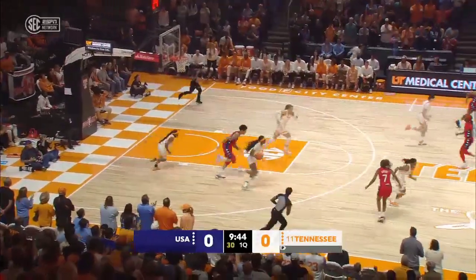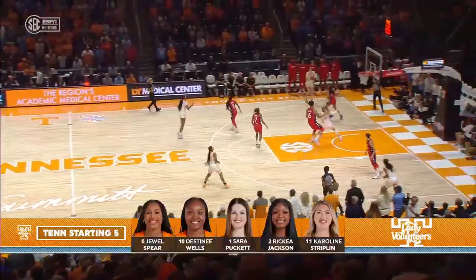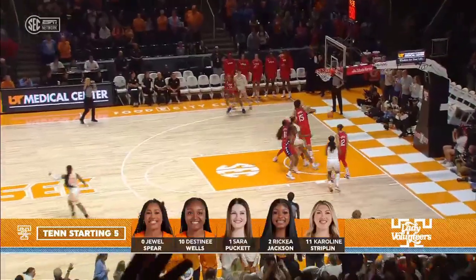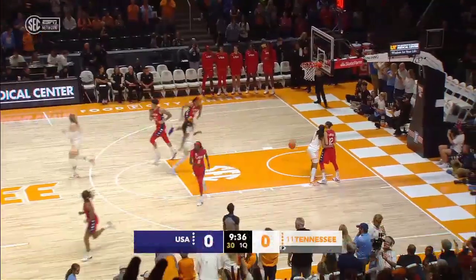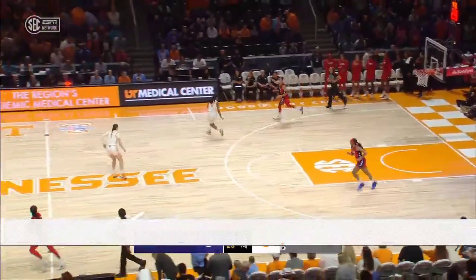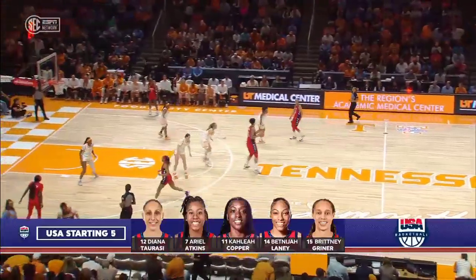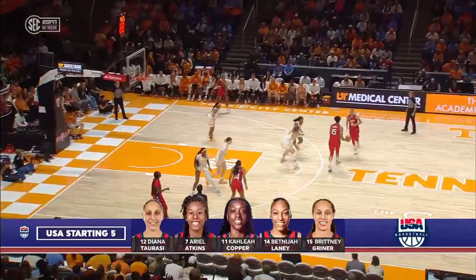Inside looking for Griner and stolen away by Jackson. Maybe unselfish there by Copper. She had the mid-range pull-up. And the deep three goes down for Sarah Puckett. One of the things Kelly Harper, the head coach of Tennessee, asked her team to do is compete. They're locking in on the defensive end for their second possession on this end of the floor.